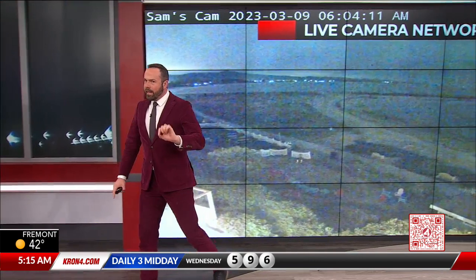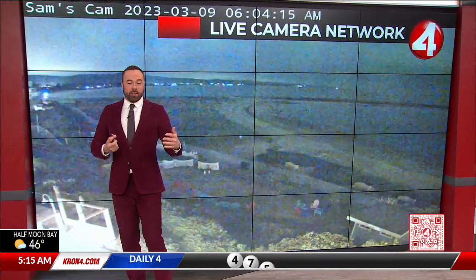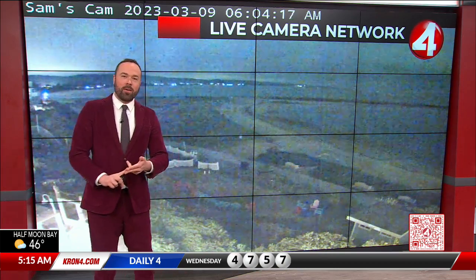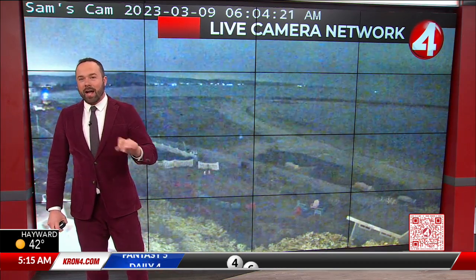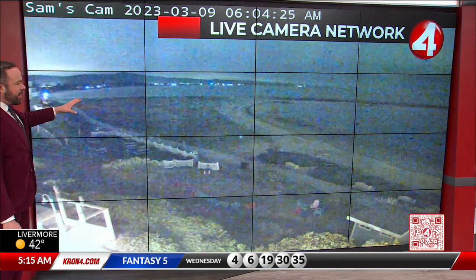Because this storm door is opening wide, and that means heavy rainfall along a completely different kind of pattern than what we had been seeing the past couple of weeks. When it's been cold systems and snow, this is going to be a warm tropical system, an atmospheric river at its purest. Now we're seeing out there at Half Moon Bay this morning, nothing yet.